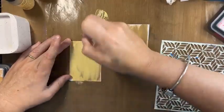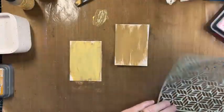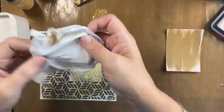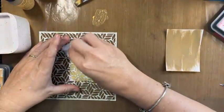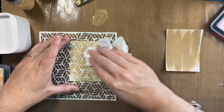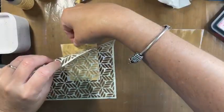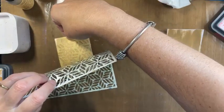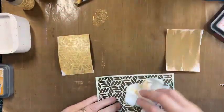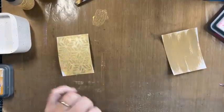Now, Paper Rose is on special today, 20% off. And this is one of my favourite Paper Rose stencils, and it is Pinwheels. So I'm popping that over the top. I'm getting the clean side of my baby wipe, and then I'm rubbing through. I have used this stencil to death. And I haven't gessoed this, so I'm just really gentle pulling that off. And, yep, I did rip it a little bit. That's okay. I should have gessoed that first. Didn't think about that. Anyway, that's all right. That's going to be covered up.